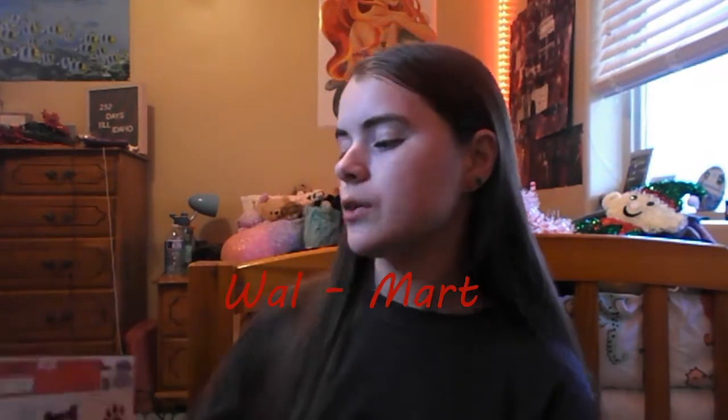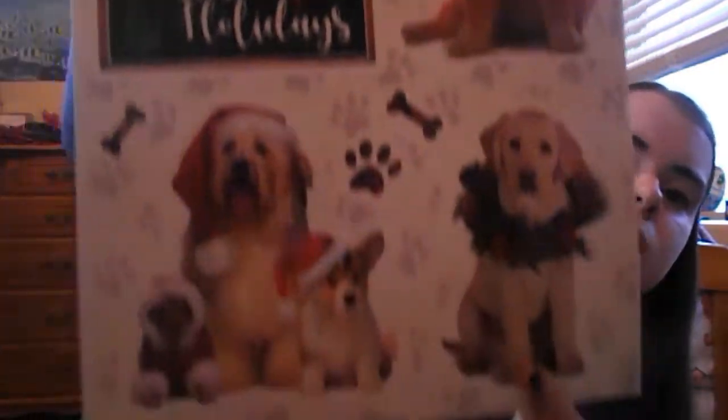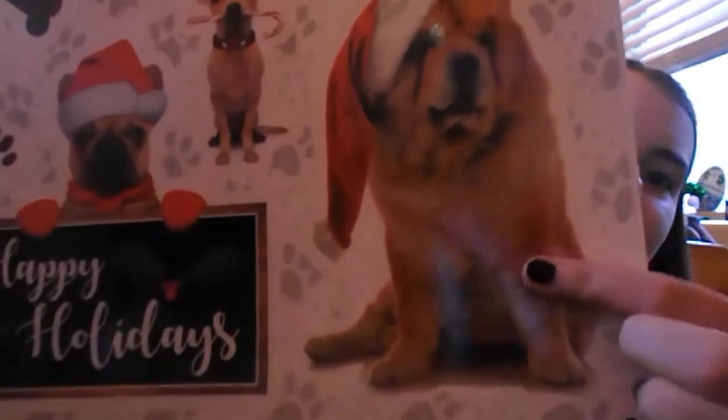I lied again. I'm not decorating yet. I forgot that sometime last week I went to a couple stores to get some Christmas decorations for my room. So I'm going to give you guys a quick little haul of what I got. The first two things are from Walmart. The first thing is these window cling sticker things. They're a whole bunch of cute little dogs. Adorable. This one's my favorite because it's a chow and I really want a chow dog. I'm going to stick those on the window.